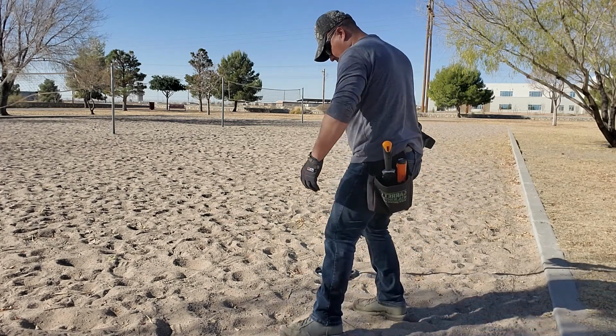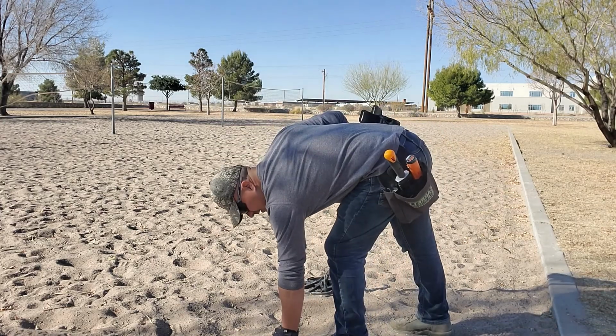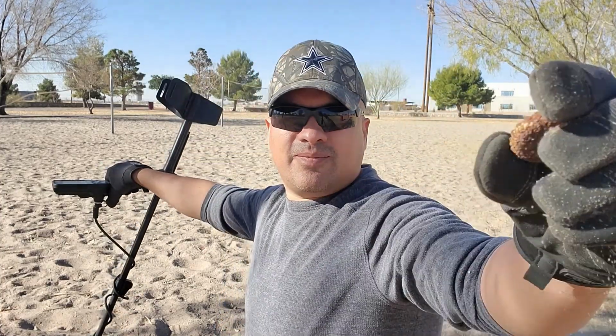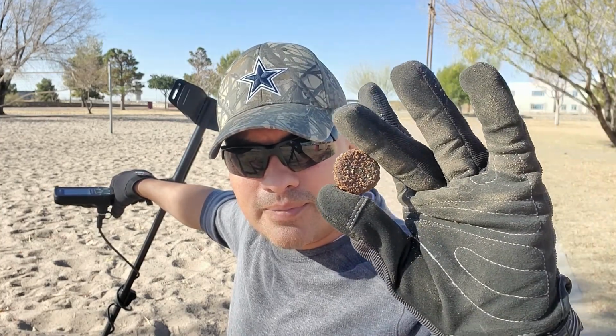Gonna be trash. There it is. This came across as 93 on my detector. Clearly, it is not treasure, it is trash. Rusted bottle cap. On to the next find.